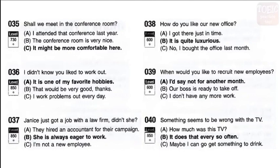Number 38. How do you like our new office? A. I got there just in time. B. It is quite luxurious. C. No, I bought the office last month.